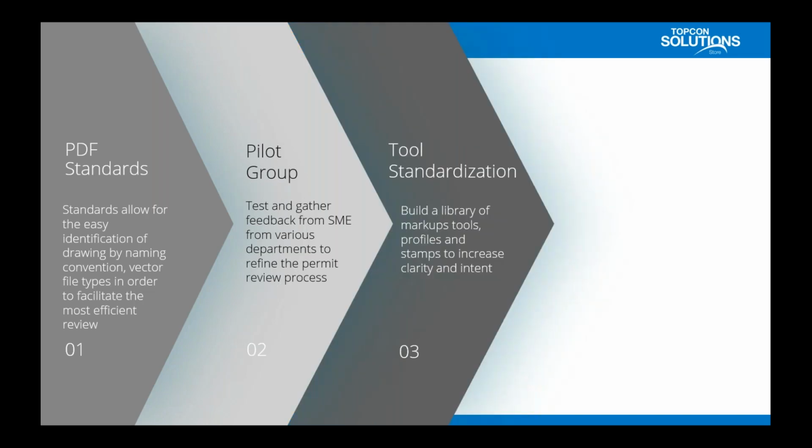Third is going to be your tool standardization. So I kind of talked about this one earlier. Build a library of your markup tools, your profiles, and your stamps to increase clarity and intent. And if we can make a lot of those smart tools, build those tool sets, send them out, export them out, and allow people to maybe give feedback on what tools we may need to tweak per project, things like that. And it's only going to allow us to, again, keep moving faster, further, faster.